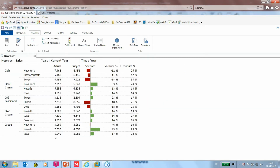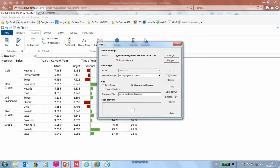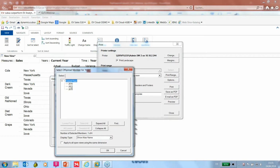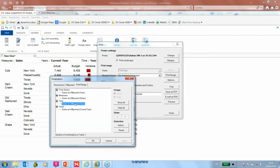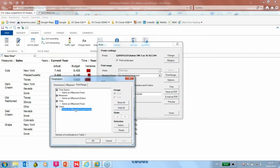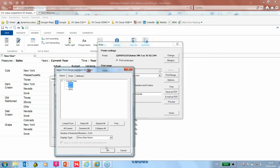There is an option if you're in a multidimensional area and you want to use that. You can do something like the print range. So in that case, I want to use that not only for the current year, but let's assume we also want to have that for the previous years. I should select the print range. That's a better approach, not the quarters. Here's time. So do that for 2016 and 17.